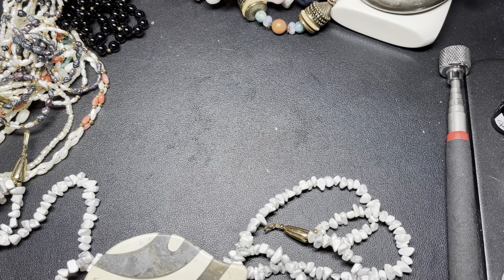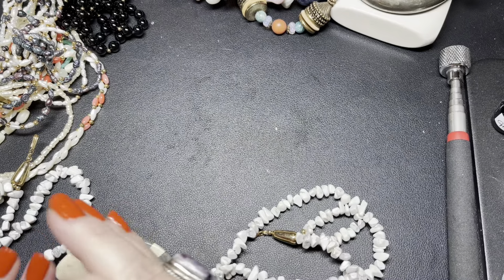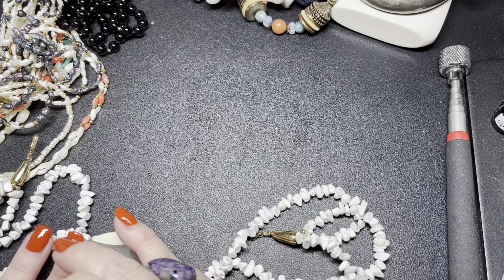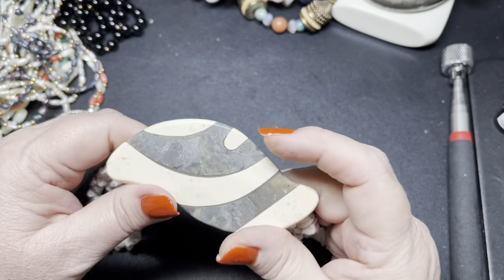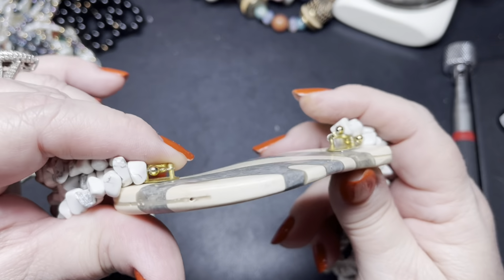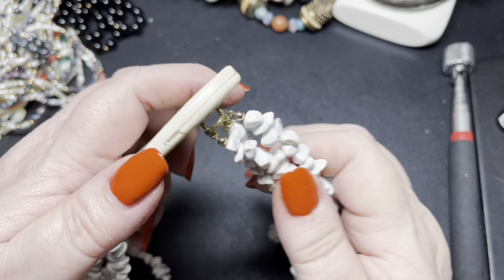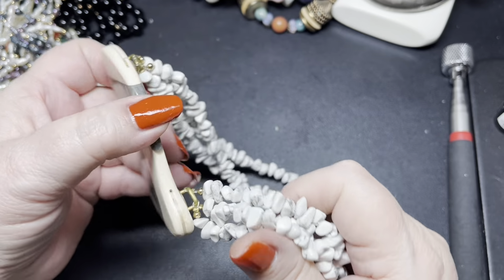Yes. And Howlite tests right below Jadeite. Let me test this one too. I forgot. This is like an inlaid jasper, it looks like. Isn't that pretty? And this is Howlite. And that's really cool the way the back of the pendant is made.